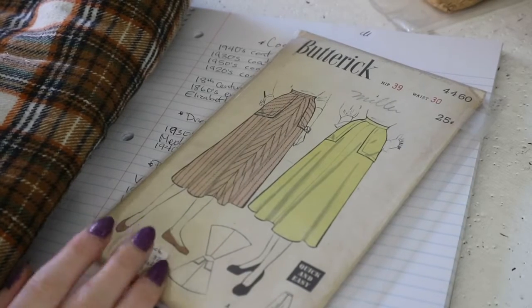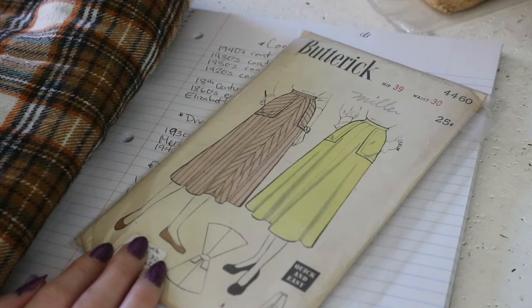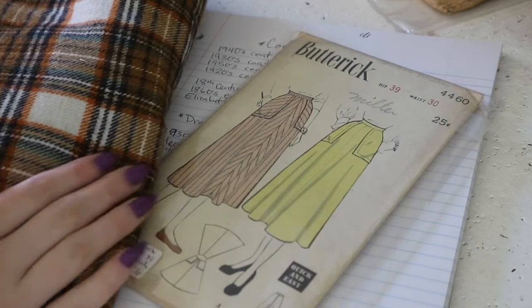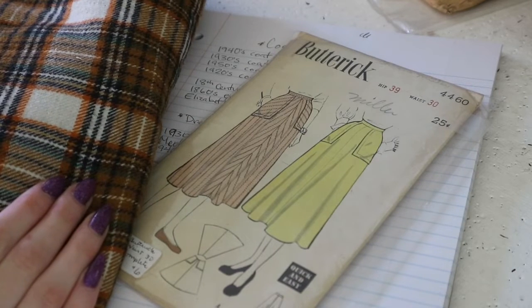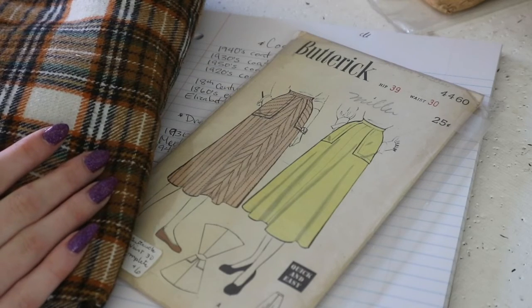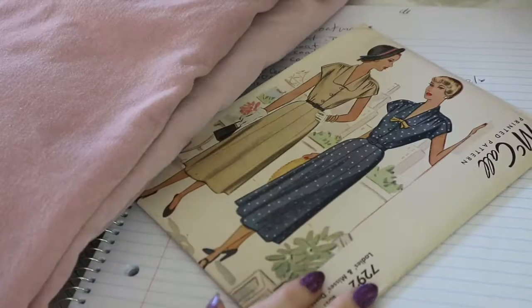So this is the first pattern, and I don't know if I showed this in my previous video or not, but I'd really like to follow this at least once. I've got this Platitudes Collection fabric, which has these caramel tones in it, and some orange tones and some green tones, as well as white and black, and I think this would make a really versatile skirt within my wardrobe. Next up is this pattern.